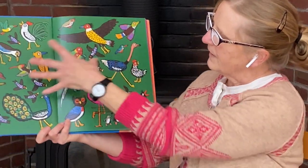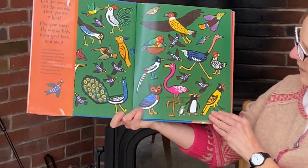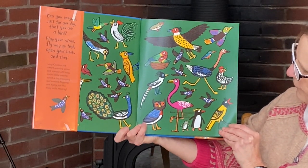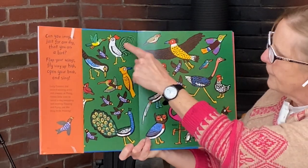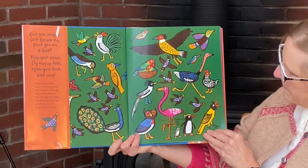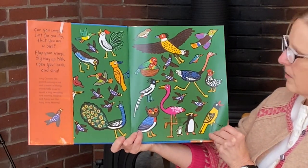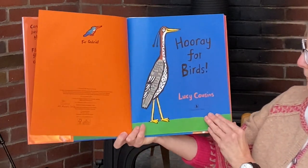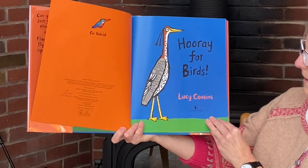And the papers on the inside of the book, those are called the end papers, and I really love the end papers in this book because they're so colorful, and they have so many different kinds of birds in them. So I wonder if we're gonna meet some of those birds in this book. Let's see. Hooray for Birds by Lucy Cousins.